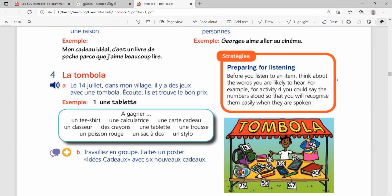Okay, these are the gifts that you can get. First one is une tablette. A gagné is to win. Gagné, to win. And a t-shirt. You already know those words. Une calculatrice, a calculator. Then une carte cadeau, a gift card.